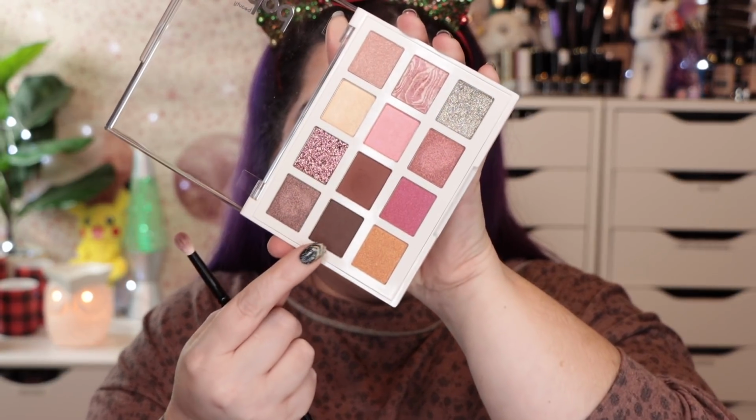Before I go in with that glitter, I'm going to go into the darkest shade here and a Wangos number 20 and just deepen up the outer corner, outer 7 if you will.